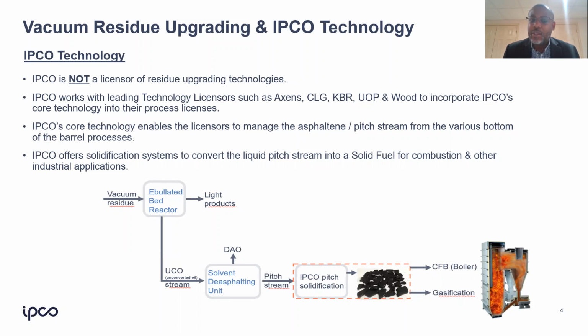IPCO's core technology enables the licensors to manage the asphalt or pitch stream from the various bottom of the barrel processes. IPCO offers solidification systems to convert liquid pitch into a solid form. The solid form can be used for combustion, gasification, and other industrial applications. IPCO typically receives the liquid pitch stream from a Solvent Deasphalting unit, or SDA unit. The pitch stream is sent within IPCO's battery limit.